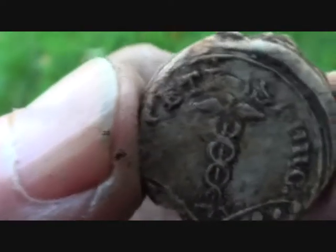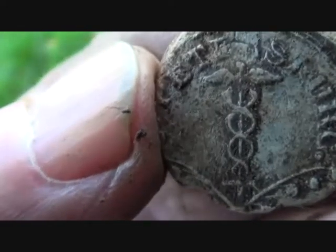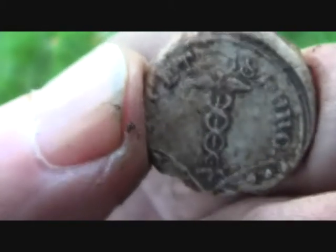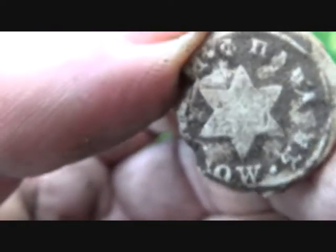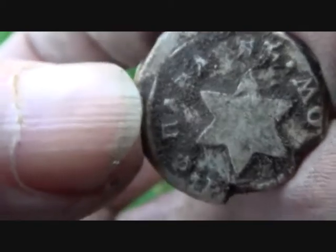Look, it says there, St. Petersburg. And there's the old caduceus, which is this stick with the snakes round, and it's got wings. It's the patron saint of, what was it, Mercury, travellers. And the old star, six-sided, possibly Jewish, Solomon.